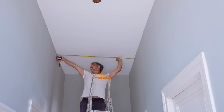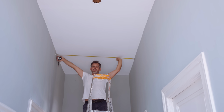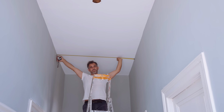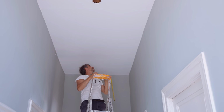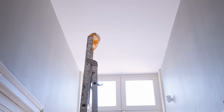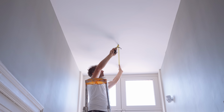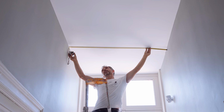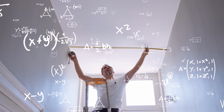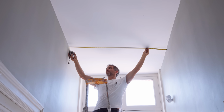The middle, 146. 146 divided by 2. It's an easy one. 73. Yeah, perfect. Sometimes it comes in handy to be a mathematical genius. 148 divided by 2. 74. Good.